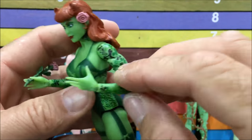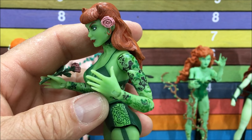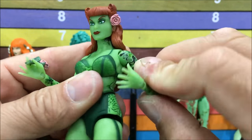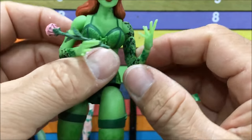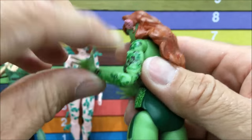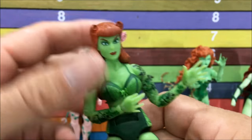And she does have the bicep swivel. That's hidden, so that looks really nice. Hold on. And then the shoulder. Great movement on that, and that's also a really clean joint. So I'm all about the clean articulation. And she does have the double elbow, which I like the single elbow better, but I'm probably the only one out there that does. And then the same wrist joint you've been getting forever.